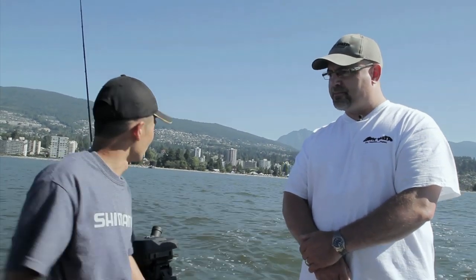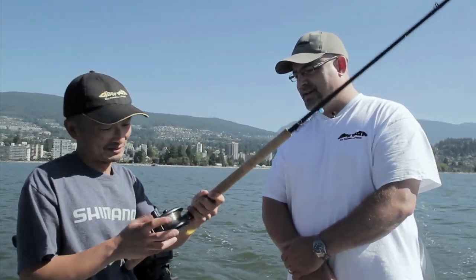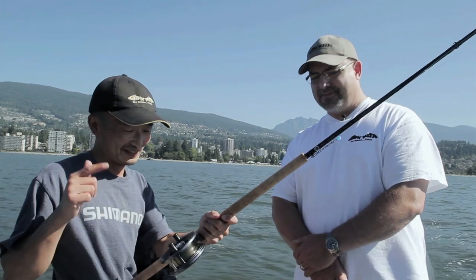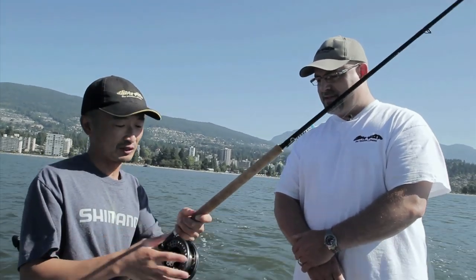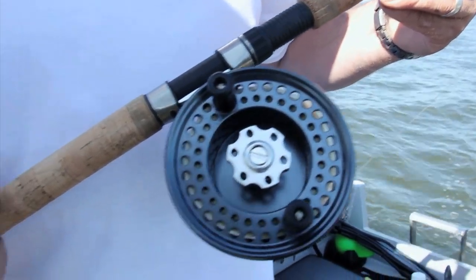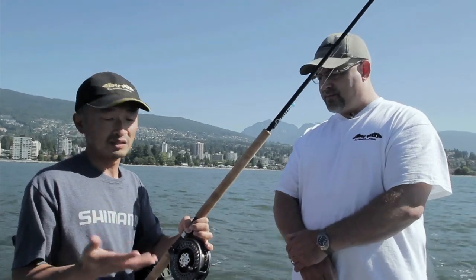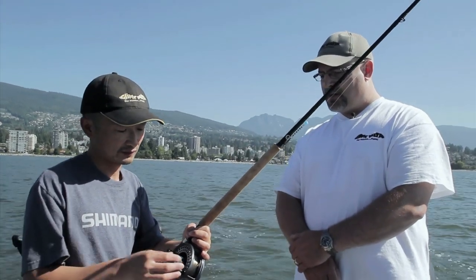So let's talk a little bit about what we're using today. I brought out my toys today. The Islander MR3 mooching reel. A lot of people have asked, is that a fly reel? This is not a fly fishing reel. This is the mooching reel designed to fish for salmon on the West Coast, in BC.